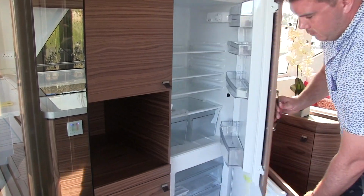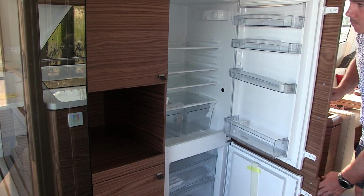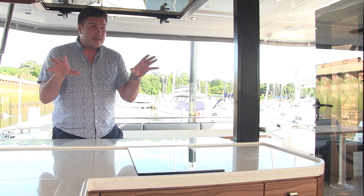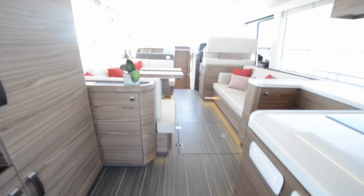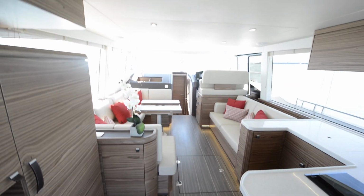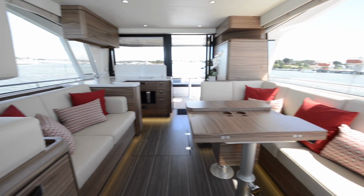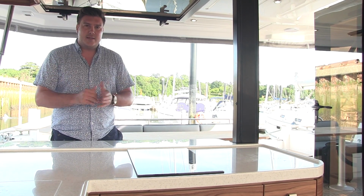It's nice that you have a good sized fridge freezer in here as well. It's not quite domestic size, but it's not far off, and loads of counter space too. And the other thing is that the windows are huge and they're deep too. So even when you're sitting down in the saloon seating, you still have a good view out. We've had lovely weather today, but if you were stuck inside in poor weather, you still get plenty of natural light into the saloon area.